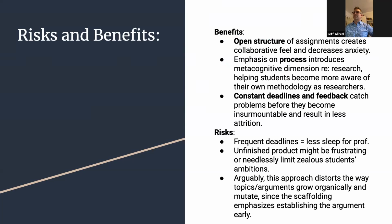Just a quick survey of what I see as the risks and benefits, or costs and benefits, to this. I think the openness where students see each other's work at every stage along the way really helps to tamp down the anxiety, because you can see the struggles of your peers to articulate a good research question or have a good annotated bibliography or whatever it is. Emphasis on process over product obviously makes students slow down a bit and not procrastinate and really focus on each step independently along the way. And then the constant deadlines and constant feedback obviously open up the black box a little bit, so students can see where they're going wrong or where they're having struggles or problems before they manifest in the final product and it's too late.